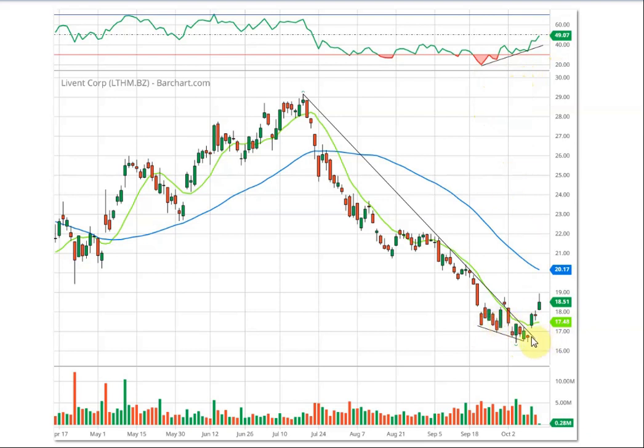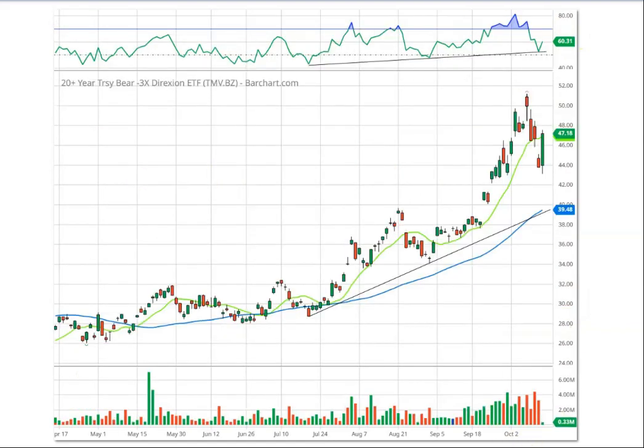It did end once it broke this downtrend line from the highs that the stock made in mid-July. Okay, that was a big hit from 29 down to 16 and change. It broke it 3 days ago. The stock is above the 10-day moving average. Still, a buck and change away from the 50. But everything seems to be good. The RSI is just an inch away from the 50 trigger line. So keep an eye on this one. This one could go any day now. Livent, LTHM.